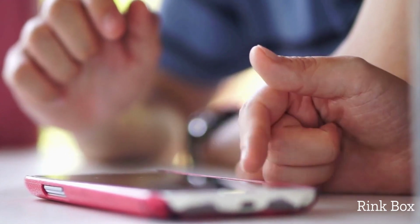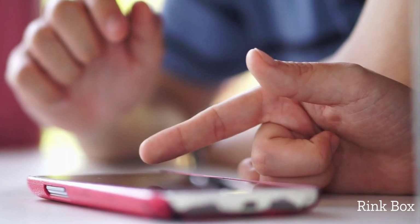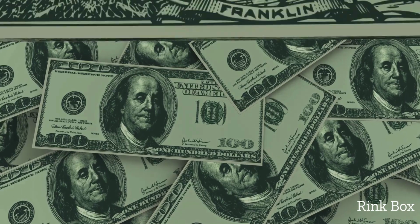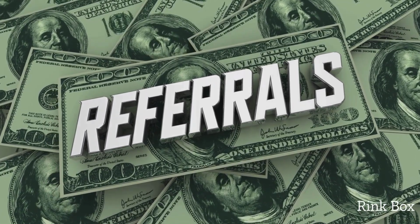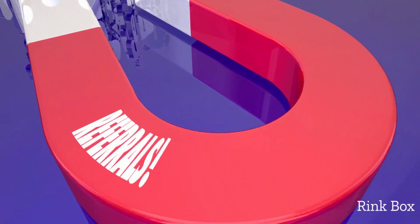Taking surveys. Ysense also offers paid surveys that you can take to earn money. The surveys are provided by market research companies and can be about a variety of topics. Referring friends. Ysense has a referral program where you can earn a percentage of your referrals' earnings. You can share your referral link with friends and family, and if they sign up and start earning money, you'll get a cut of their earnings.